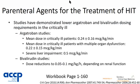There are a number of studies that have demonstrated that lower argatroban and bivalirudin dosing may be really prudent to think about in our ICU patients. When you want to maintain therapeutic anticoagulation with these patients, they oftentimes require a 16th to sometimes a 4th of the dose. So we should keep that in mind and not use just the package insert doses, but take into account the multi-organ system failure and the decreased elimination of both of these agents.